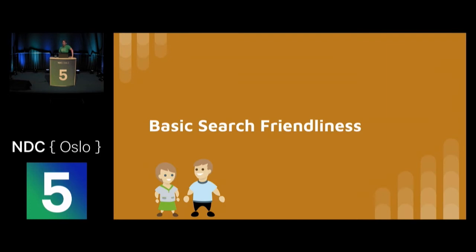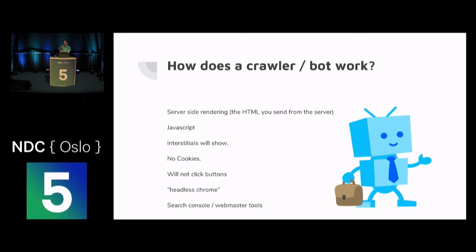But what did we not understand about basic search friendliness? A crawler or a bot, it's called Googlebot, so that's why we use the bot icon here. As I mentioned, it will look at what you render at server side. It will actually now execute JavaScript, which means that interstitials will show. We had a blunder with the GDPR consent form, which basically was on top of all pages indexed by Google the last 2 weeks, because it does not store cookies and it will not click buttons.